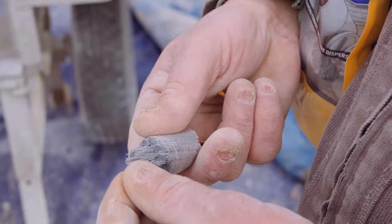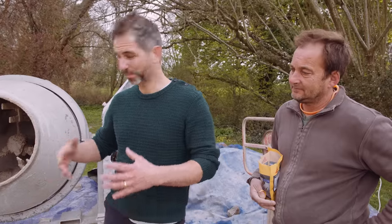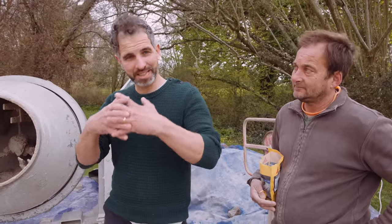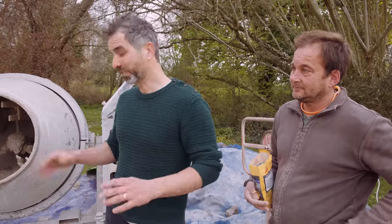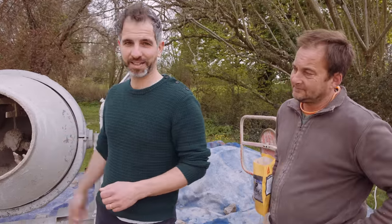Jean-Paul just said, traditionally, they would use cow hair to reinforce the mortar. It's like little fibers, and they make it stick together. Nowadays, you use artificial fibers, they're a bit better. But other than that, it's really the traditional method he uses. It's only sand and lime.